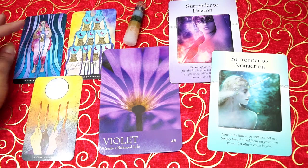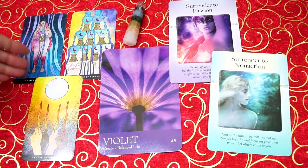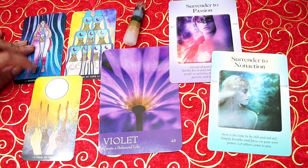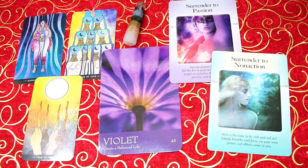You see how her cup is spilling out, and then the next card, look at where it's two streams right here, and these two streams are spilling into other cups. So this is going to be very, very good for you to spend more time with loved ones and friends and people that you have fun with.